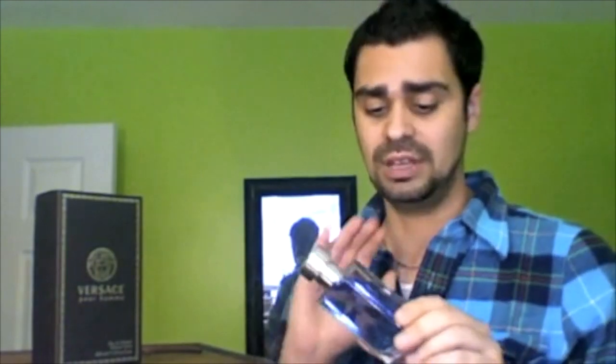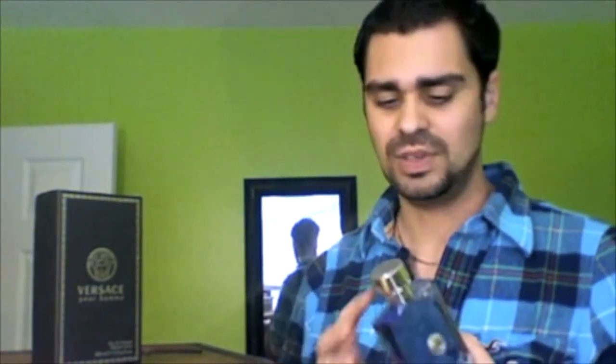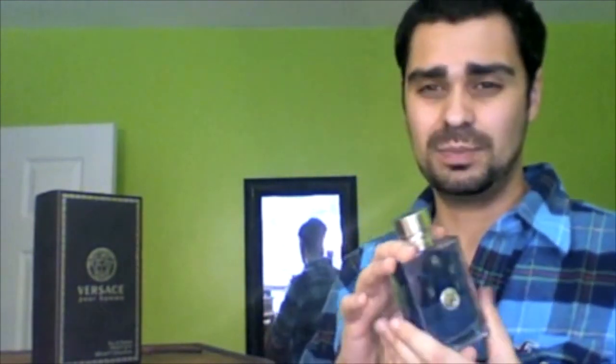My 2 cents on this fragrance, guys. This is a fragrance that I overlooked in the Versace house. I believe when I first got this, I wasn't very impressed. You know, I thought this was like a dime a dozen aquatic. Now, it's actually starting to grow on me. I think it's one of the better aquatics on the market.